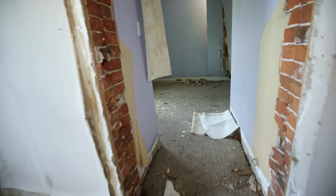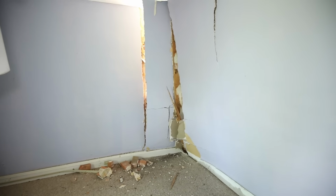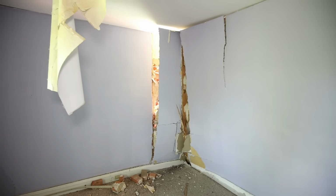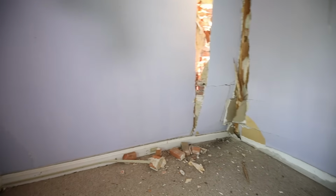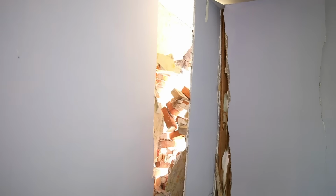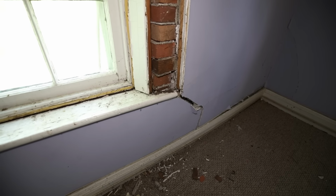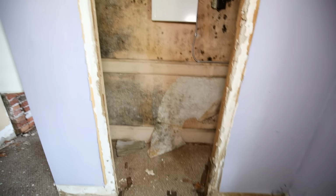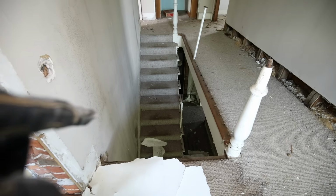So this side's probably got some, oh yeah, it's definitely got some issues as well. Holy, look at this. The walls just, that's nuts. I'm not exactly sure what happened. I have some theories, but yeah, the baseboards are all, oh, this whole part of the house is failing. Look at this. Look at this wall, it's bowed. That's scary. God, I don't want to try and go down the stairs on this side.